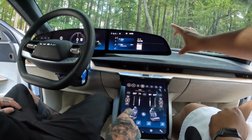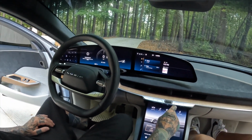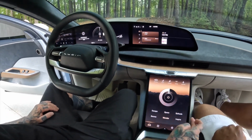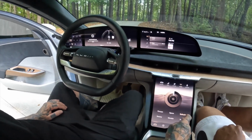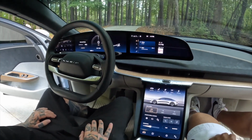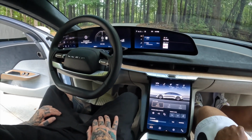This is almost like a 34-inch centerpiece console here. And then you can change your color theme. You'll see everything start to change, whatever color you want. It's cool to be able to customize your car. Nice, that is sweet. It's definitely different.